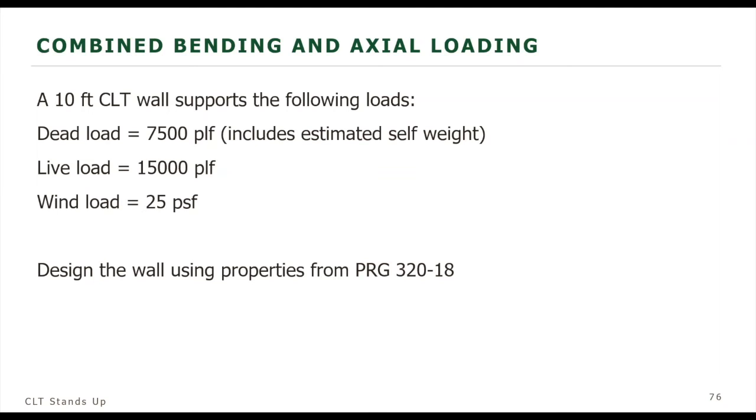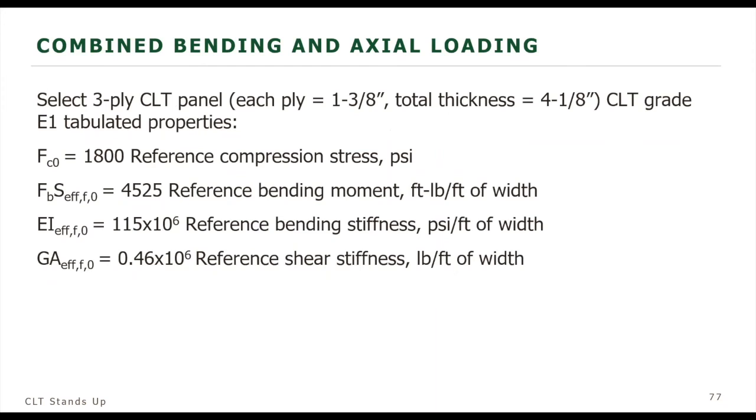So we're going to design the wall using the properties from PRG 320 2018. We do note that the NDS references PRG 320 2017, but this is the latest, so we're going to use that, PRG 320 2018. So going into the table in the appendix of PRG 320, we see that we have several options for CLT grades. We're going to use a 3-ply CLT panel that's 4 1/8 inch total thickness and a grade E1 material. And the properties that are listed for that cross section and grade are listed here.